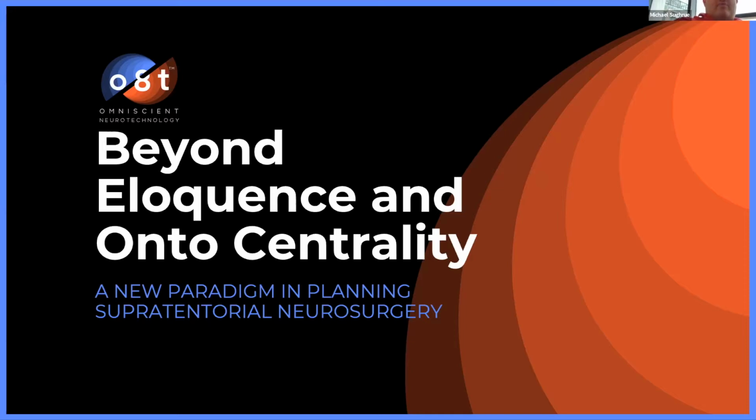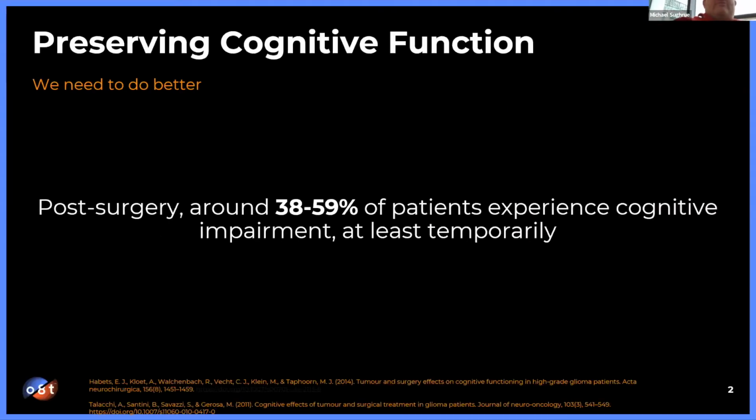What we came up with is an idea that at least one of these measures that we'll talk about gives us an insight into what eloquence really means and how we might identify areas of the brain that are eloquent that we didn't know were eloquent. So I think what we're trying to get at is that we're pretty good at certain things in neurosurgery, preserving motor, preserving speech, but we struggle in a lot of other areas.